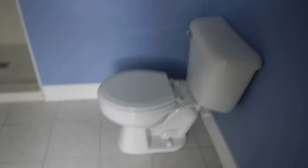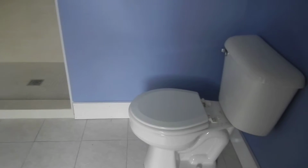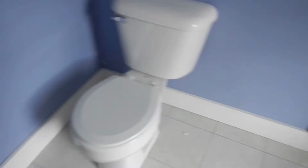This is the old toilet from the red bathroom. You can see at the very base there's just a little bit of red from the red floor paint. Looks lonely sitting over there by itself, doesn't it? Maybe there has to be a shelf or something that goes there. But we have this double sink. Nice double sink. Water. Water.